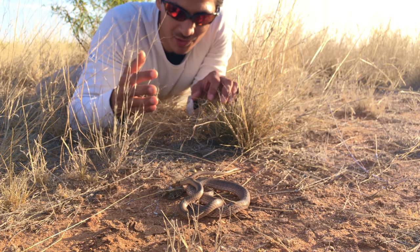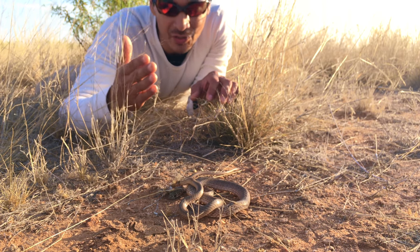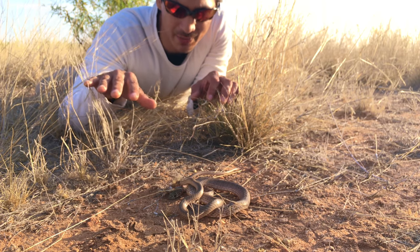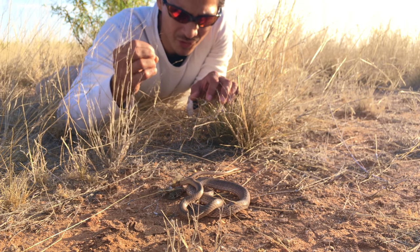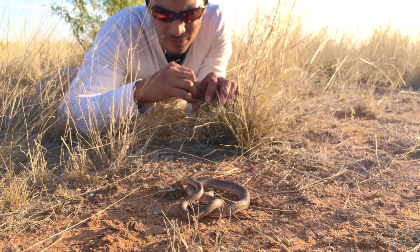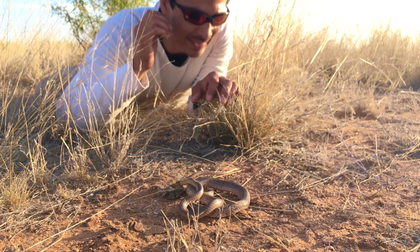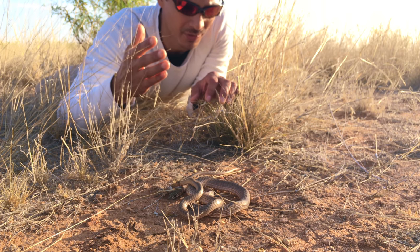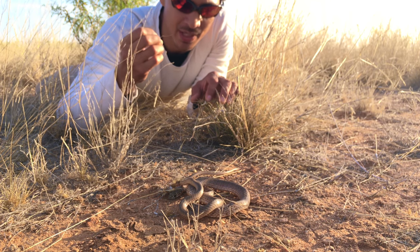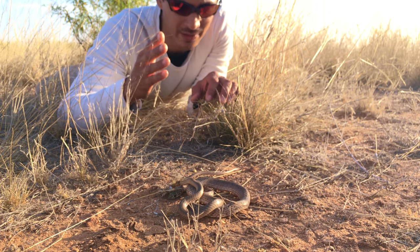It bit me in the finger, bit me in the sleeve as soon as I caught it. And you saw that it tried to bite my windscreen on my microphone, just because they are so skittish. But that's the way they react when they're encountered. Their first instinct is to book it, and they can move pretty quick. If they're caught, captured, they begin just aggressively striking, biting, trying to get away.